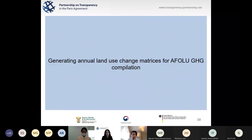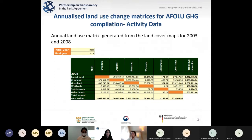Now, how do you generate annualized? Because remember, we estimate the inventory on an annual basis. So the capabilities to generate land use change, annual land use matrix is the key here. So you will then divide this whole matrix by 5 years, because this then gives you the annual rates of land use change.